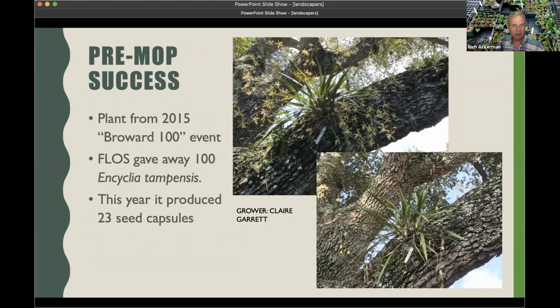This is kind of the dream here. This is not a Million Orchid Project plant, but it is something we did in our Orchid Society in 2015. It was the 100th year anniversary of Broward County's being established. And so the county was having all these Broward 100 events. So I got the idea of doing a native plant project. So we went and we actually bought 100 Encyclia tampensis and set up a booth in a park, and did a promotional thing where we taught residents how to take care of these plants, so we introduced 100 plants out into Broward County.